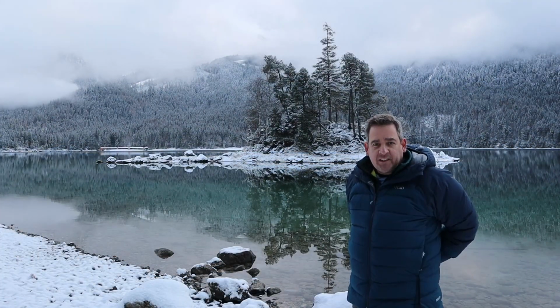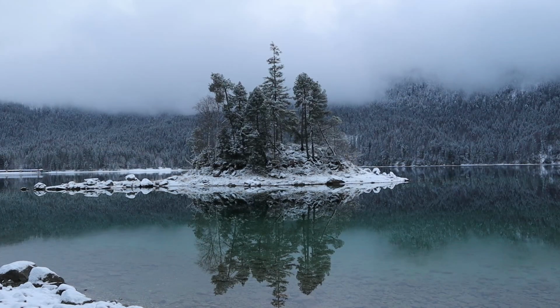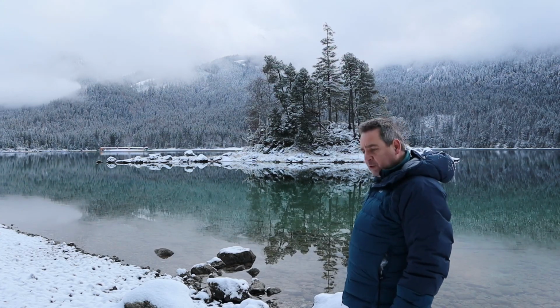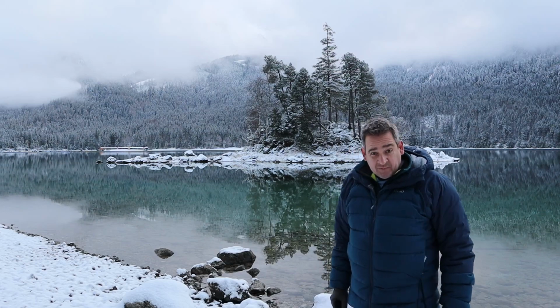Not much needs to be said here with this scene. Beautiful island, nice mountain in the background, which is now hidden by the clouds, but I managed to take the photograph with a reasonably okay foreground. So I think this is the best photograph of the day.